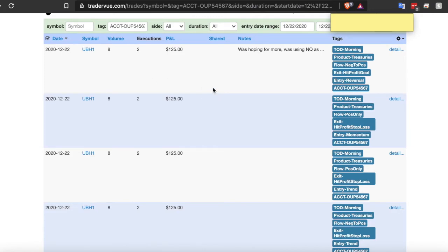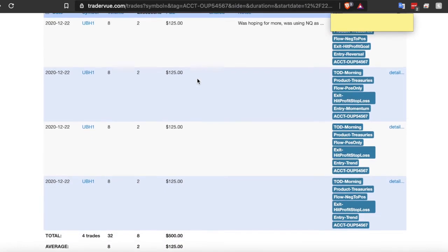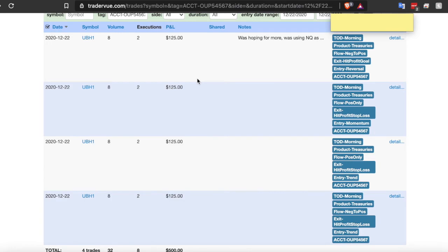So I'm trading 4 contracts. So every tick per contract in the Ultra Bond, which this is right here, is $31.25. So since I was trading 4, it is exactly $125 per tick, win or lose. So these were all legitimately one tick movements, and I was happy to take this.